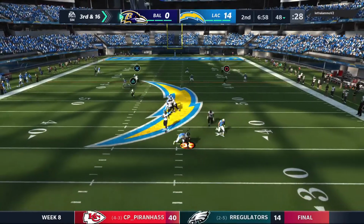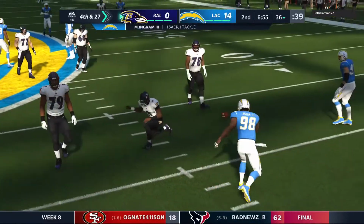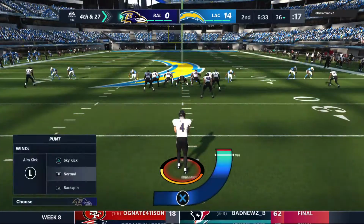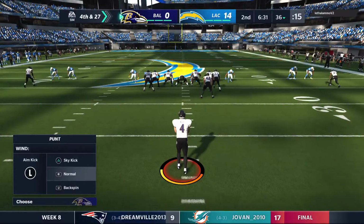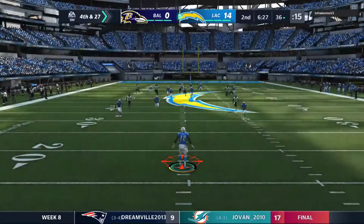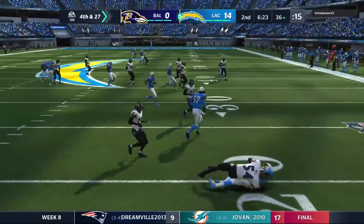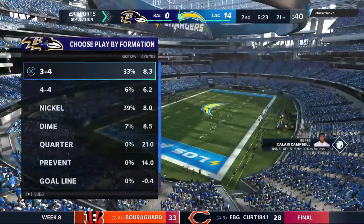Jackson on 3rd and long. Chargers able to get the pressure and bring him down. Melvin Ingram dropping the hammer off the edge. Well, someone's been up to the task so far in this game. They are already up a couple of scores, Brandon, and guess what? I think they're just going to pin their ears back now and get upfield, get after the quarterback. Been such an impressive first half to get that lead.